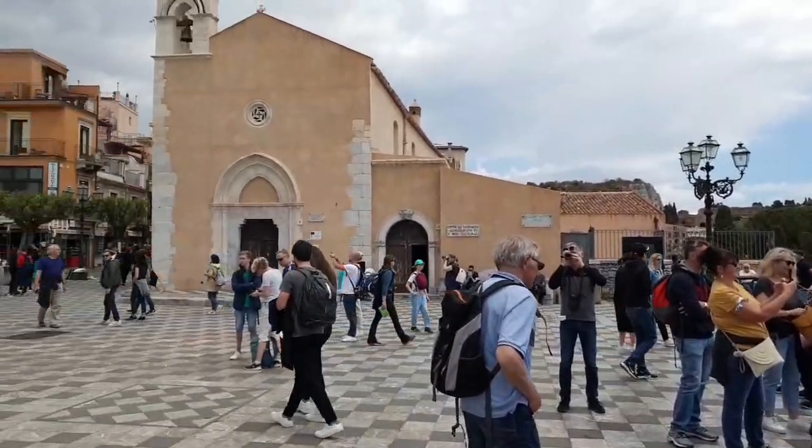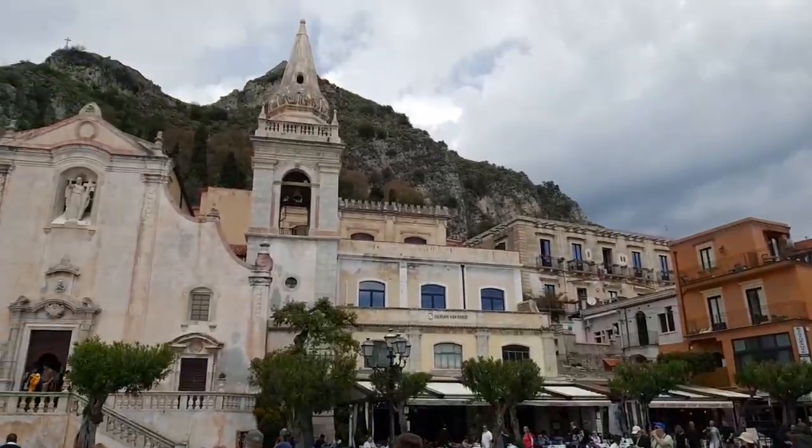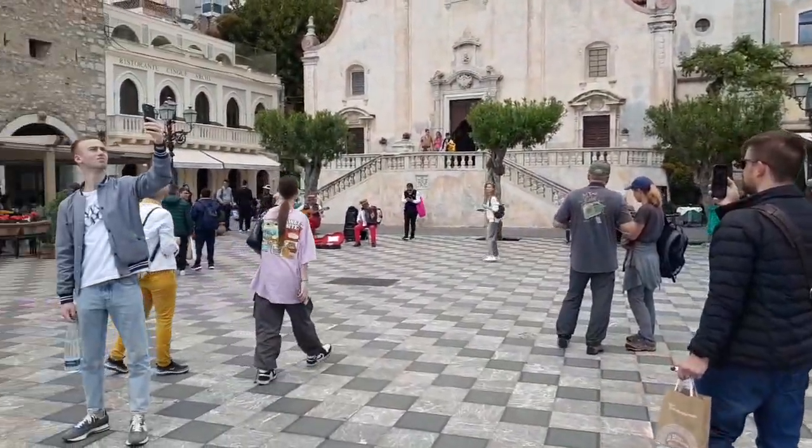Are from the ancient theatre, which is a Greek theatre originally and largely modified by the Romans. That's why we have all the brick walls. Can you recognize this song?